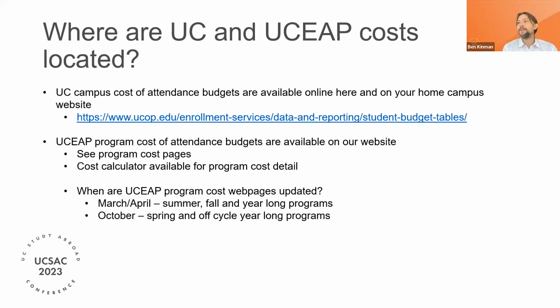And then for the UCEAP program cost of attendance budgets, they're available on our website. Each program has a cost page. At the top of the cost page will be the overall cost of attendance number. It'll just be one big figure that encompasses all the costs. We've got a cost calculator on the page. If you want, you can go down and drill into the detail of what makes up that overall cost of attendance number.